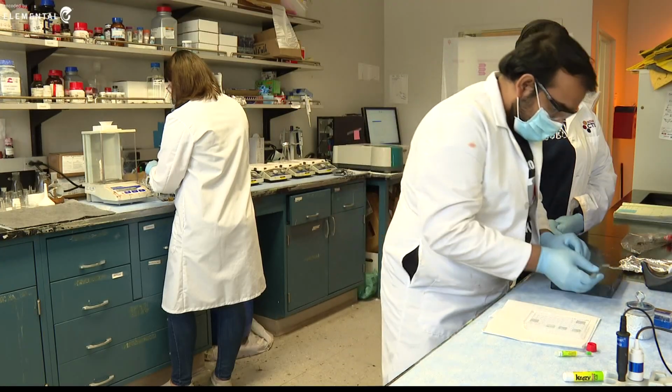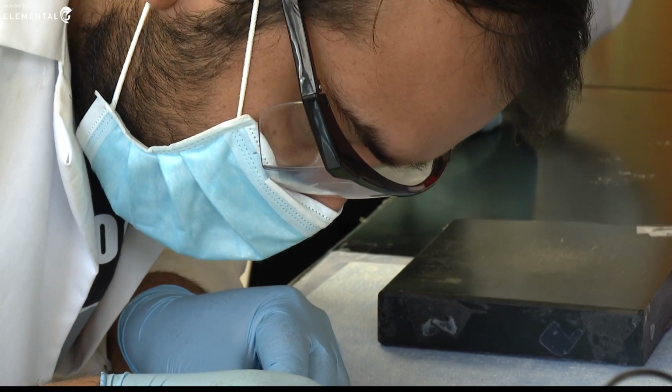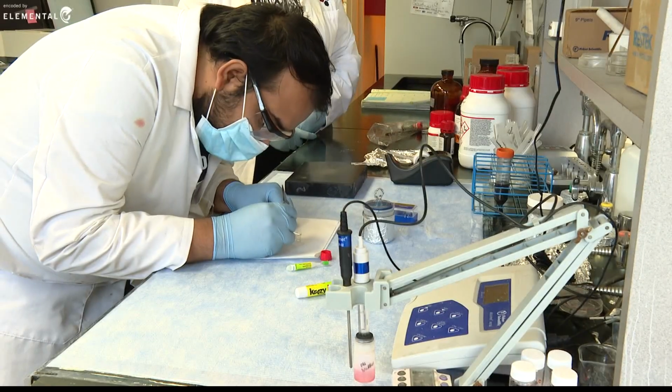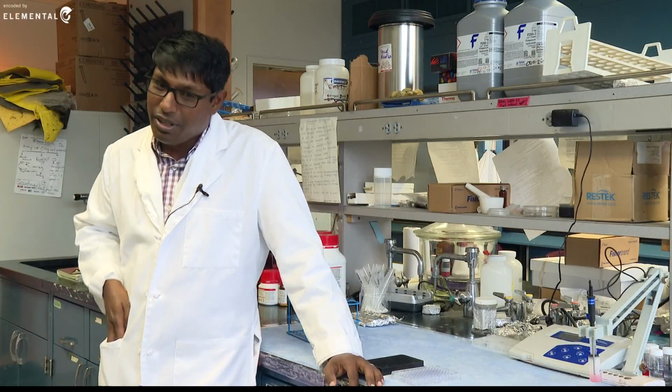It's no summer vacation inside this lab. These researchers are building a coronavirus sensor unlike any other ever created, with Dr. Rajesh Sardar leading the way. In terms of COVID research, we really want to make it more impactful to the society.